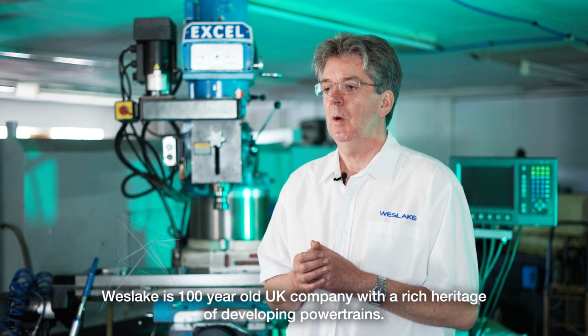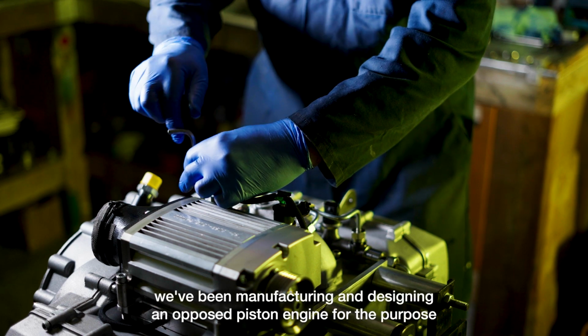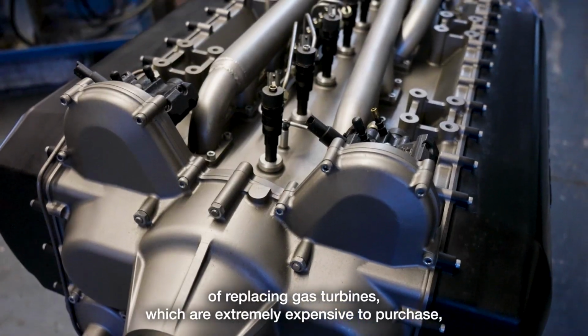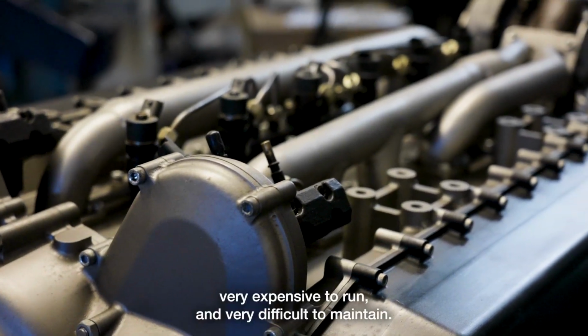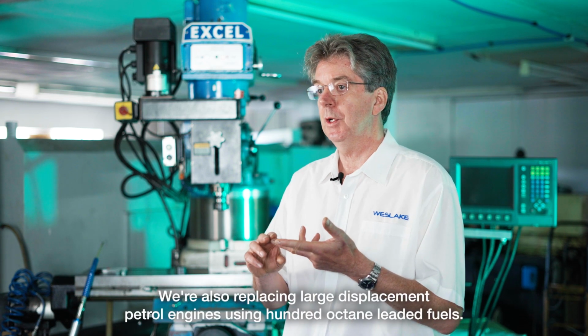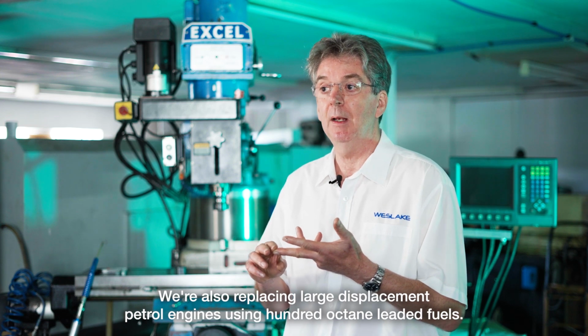Weslake is a 100-year-old UK company with a rich heritage of developing powertrains. For the last 20 years, we've been manufacturing and designing an opposed piston engine for the purpose of replacing gas turbines, which are extremely expensive to purchase, very expensive to run, and very difficult to maintain. We're also replacing large displacement petrol engines using 100-octane leaded fuels.